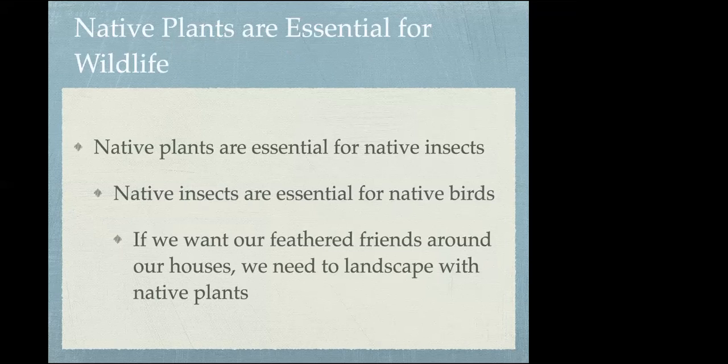So overall conclusion before I turn this back to Dotty, native plants are essential for our native insects, and our native insects are essential for our native birds. So if we want our birds around, and who doesn't love feeding the birds and seeing the birds and watching the birds, well, then we need to landscape with native plants.